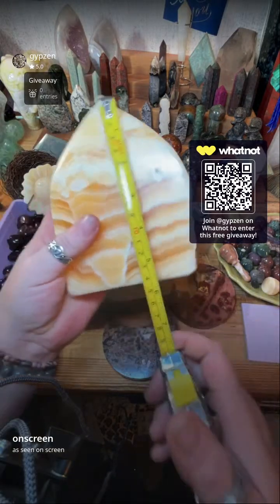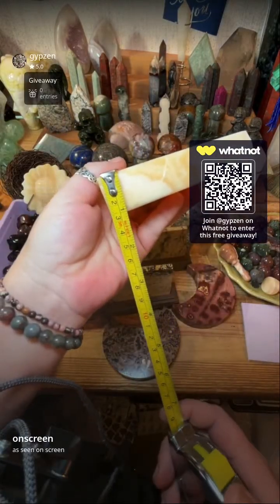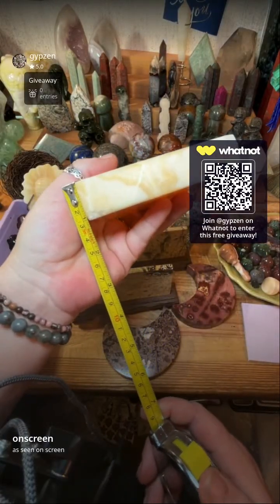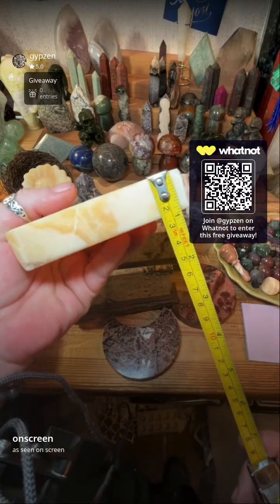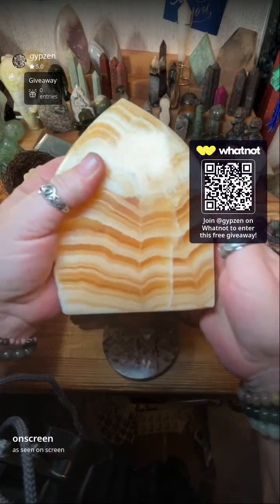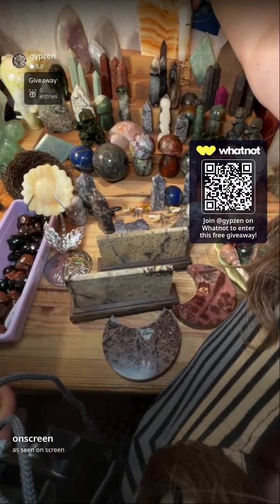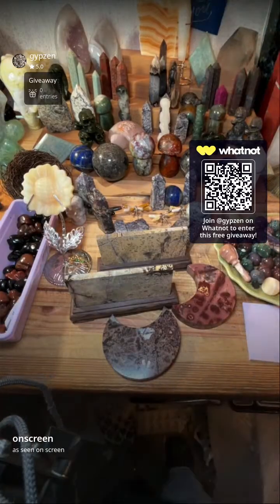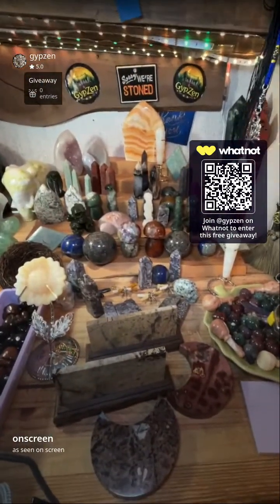So about 4.5 inches across, about 6 inches tall, just over an inch on the thickest side, and about 3/4 of an inch on the thinnest side. Isn't that thing beautiful? I love it. I would do 50 for that one. She's pretty, isn't she?